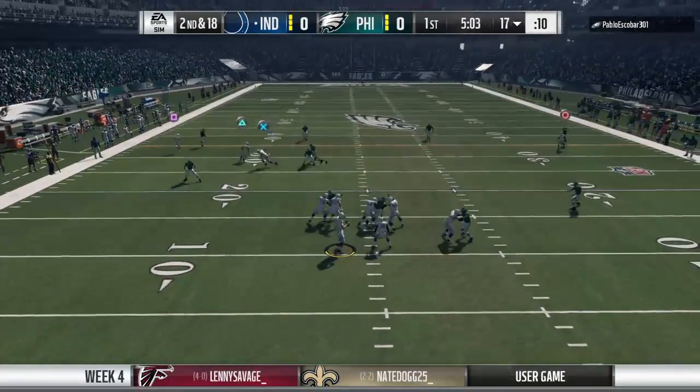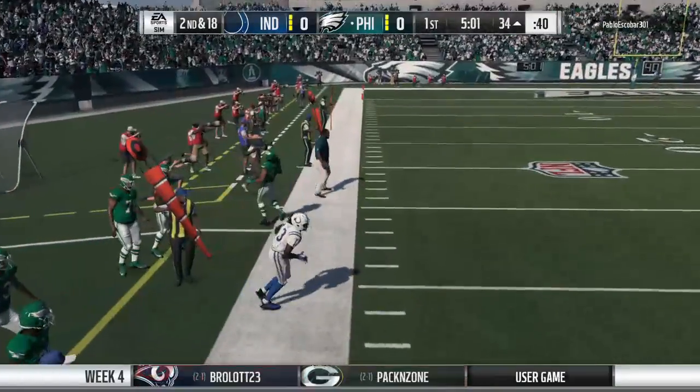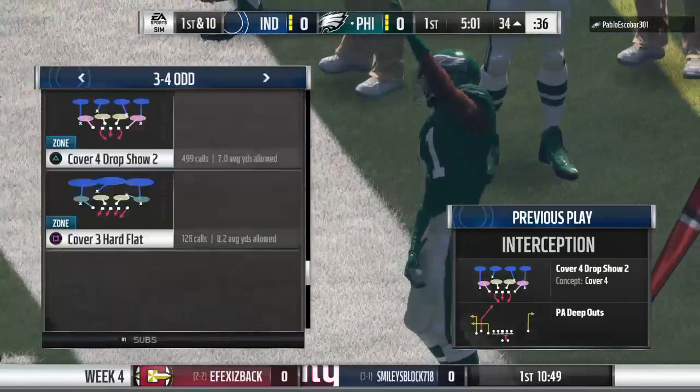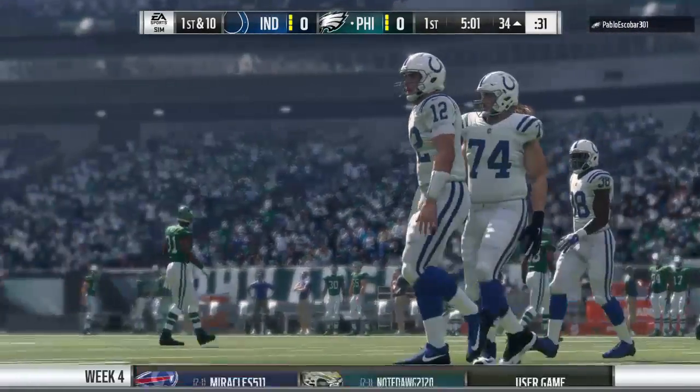They'll fake the handoff. Now Luck, going for Hilton, and it's intercepted. Picked off by Ronald Darby. Well, that's a drive killer right there. Not a really confident throw either. This one was kind of up for grabs, and it's going to come down in the hands of the wrong team.